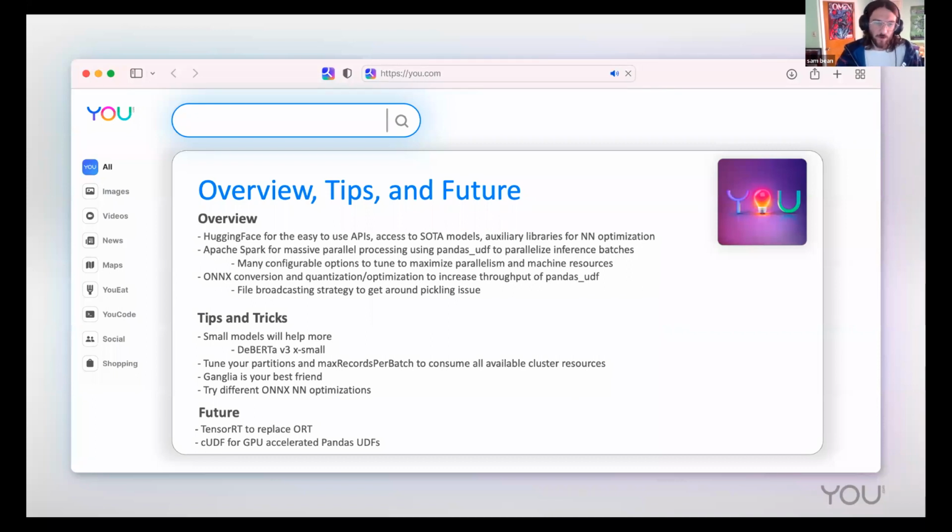There are lots of different ways to increase the parallelism of this ETL system, but I encourage you to use Ganglia as a guiding light when you do these optimizations, or otherwise you're going to see some failures that become pretty difficult to debug. And then after we've maximized our parallelism in our machine learning ETL, we increase the throughput further by using the ONNX runtime. A few tips and tricks.